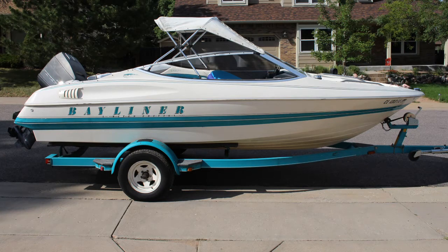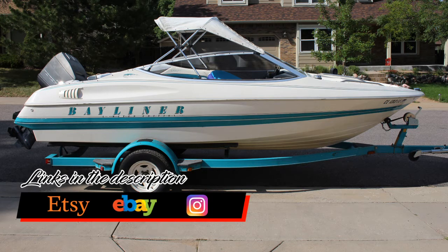A couple other projects we're definitely going to get into, guys, are I'm going to install a stereo system and new speakers, and then I'm also going to install either a wakeboard tower or a ski pylon. I haven't quite decided yet which one I'm going to do. I've kind of been scouring Craigslist trying to find the right deal on the right tower or ski pylon, but I haven't quite found anything yet. So I'm still looking for that. Alright, so that kind of gives you an overview of the projects I want to do on this boat.